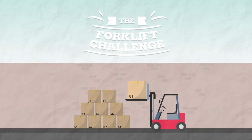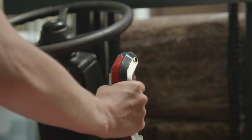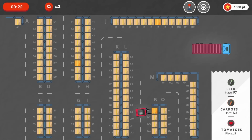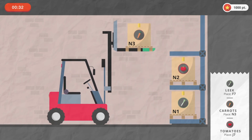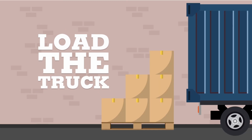Load the pallet on the picking list as fast as possible. You can find the location and the product on the list. Tip: use the joystick to move forwards and backwards, up and down. You can steer by simply using the steering wheel, not the joystick. Make sure to pick the right pallet from the stack. On to the next game.